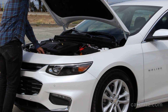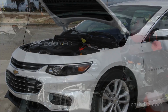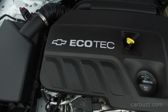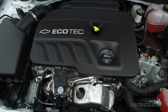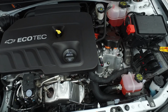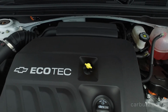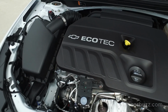So this car is powered by a 1.8 liter 4-cylinder engine with a lithium-ion battery pack. The engine itself is a 4-cylinder with 122 horsepower and 129 pound-feet of torque. But when you add in the pair of electric motors, there's a combined output of 182 horsepower and 177 pound-feet. And in a mid-size sedan, you want to get as close to 200 horsepower as possible, and Chevrolet has done that. It's a very impressive motor.